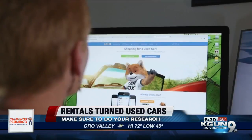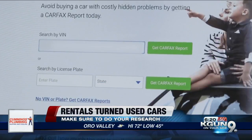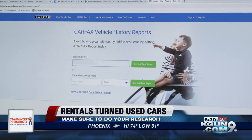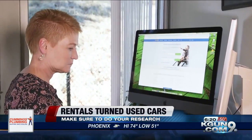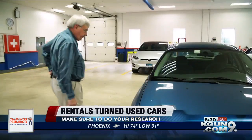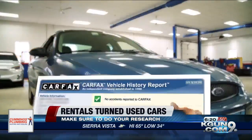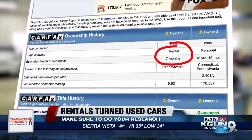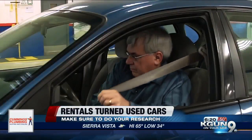Consumer Reports was able to check the history of the car by using the VIN, or vehicle identification number, through Carfax. That's an online service which provides information about used cars. John's suspicion was correct. The Carfax report said his Ford had in fact been a rental car for 7 months before he bought it. All information John says he wished he had known. So the 9,000 miles that were on it when I bought the car were rental car miles.